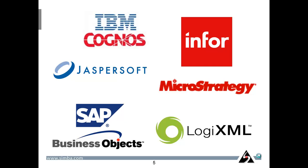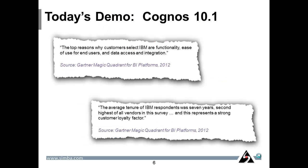Because XMLA is standards-based, it's different from a lot of other proprietary products on the market. So we're going to show you today how to work with Cognos. And why did we choose Cognos as our first demo for this product? One of the big reasons is because a lot of users already have it, right? If you look at Gartner's Magic Quadrant, which is like the gold standard for BI analysts, the average tenure for Cognos clients is 7 years, and they're very loyal. So if you've got Cognos and you want to leverage your existing investment by connecting it to Oracle OLAP, Simba's XMLA product is a good solution for that.